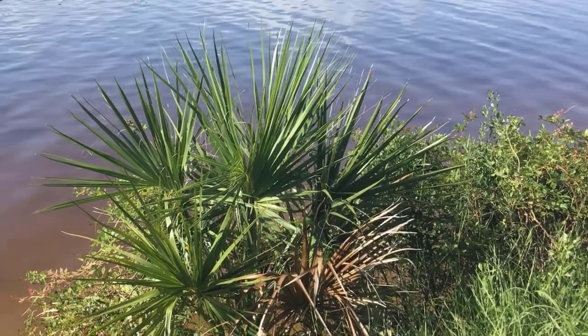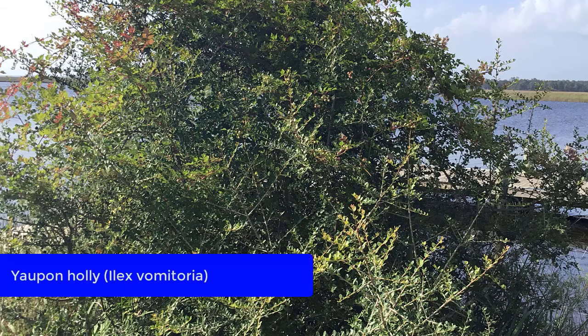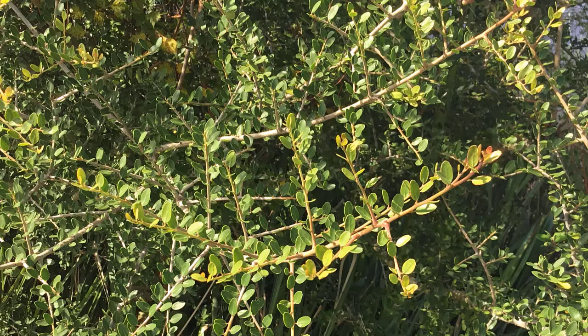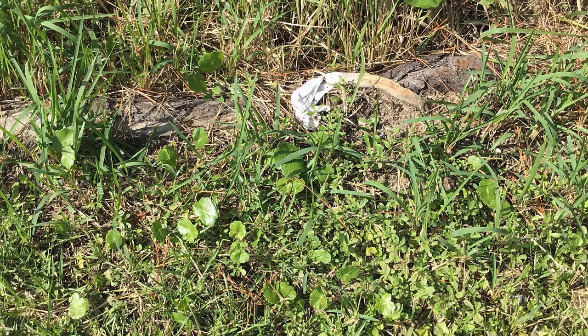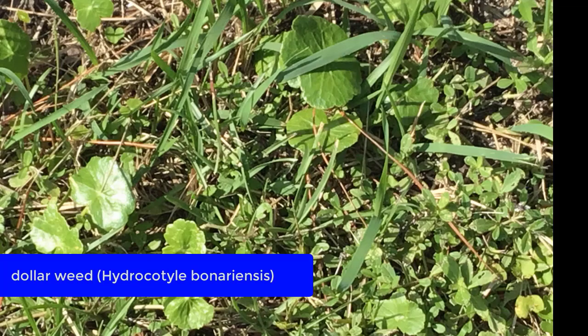Let's go to the other side of the pier. All right, so this is Yaupon holly, Ilex vomitoria. No red berries on this one right now. And lastly, dollarweed, Hydrocotyle bonariensis. So we've seen all of these at previous field trips, but mark them off on your sheet.